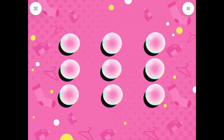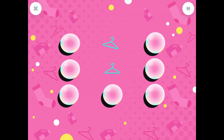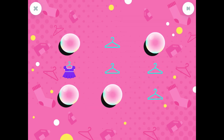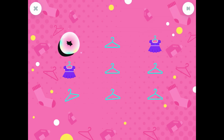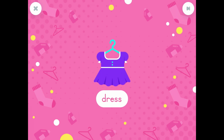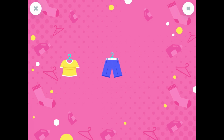Pop the bubbles. Dress. Dress. Well done. Dress. T-shirt. Pants. Dress.